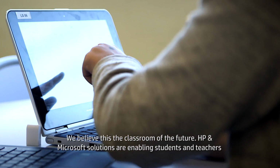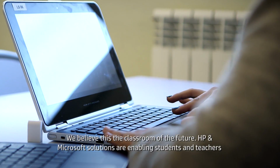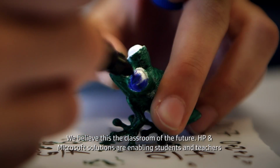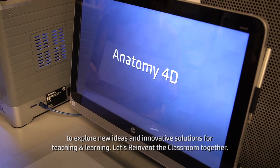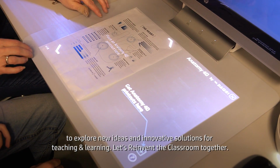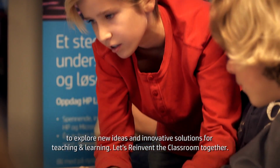We believe this is the classroom of the future. HP and Microsoft solutions are enabling students and teachers to explore new ideas and innovative solutions for teaching and learning. Let's reinvent the classroom together.